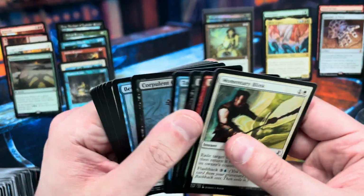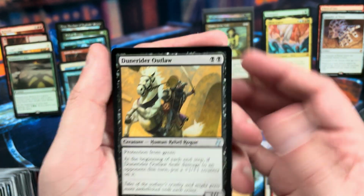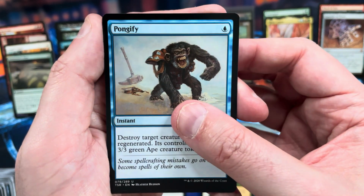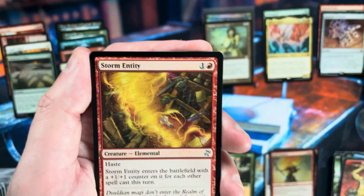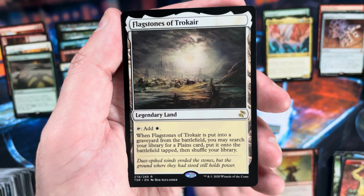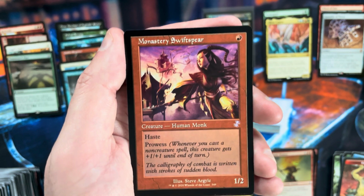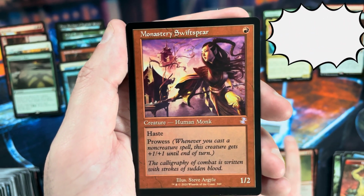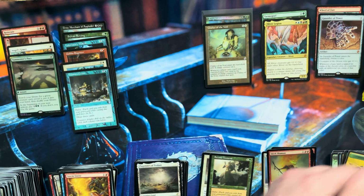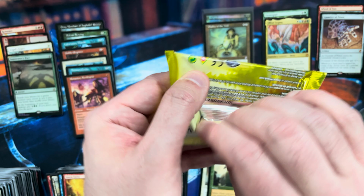So we're probably done with mythics. Could be a 5th mythic. I have had 5 mythic boxes, but unlikely. Hey, Pongify, neat. I think Pongify is like $5 to $6 as an uncommon at this point. That's great. Storm Entity. Flagstones of Trokair. Flagstones probably about $2. Hey, Monastery Swiftspear. Neat. I don't remember if Swiftspear is above. I'll put it up there. I could be wrong about it. Okay.